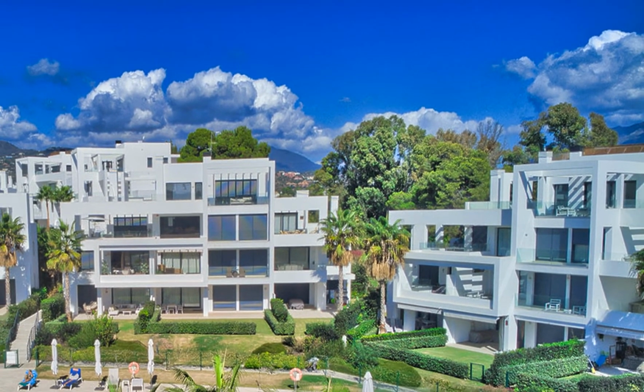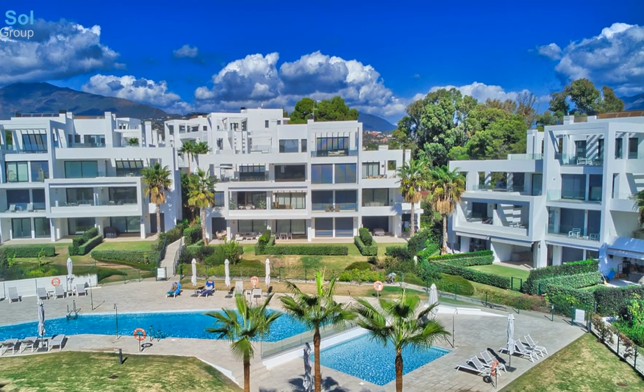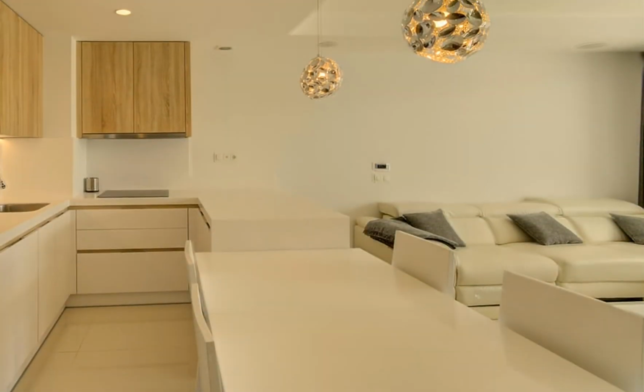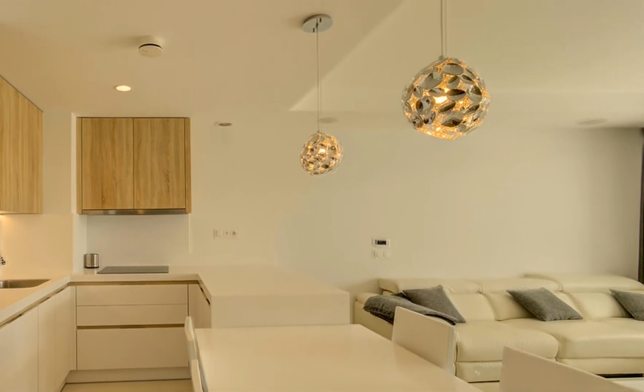Located between Marbella and Estepona, only 1 kilometer from the beach and walking distance to the golf course of Atalaya Alta, just a couple of minutes drive to Benahavís plus a touch further to all basic general amenities.